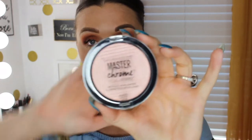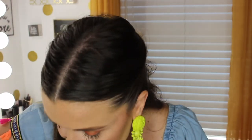Sorry, y'all, I'm speeding right through this because I don't want you to get too bored. So I'm sorry if I'm going faster than you would like, but I have a lot of stuff to get through. So then I also got the Master Chrome Rose Gold Molten Rose Gold Highlighter by Maybelline. Very pretty. And then, let's see what else we got.